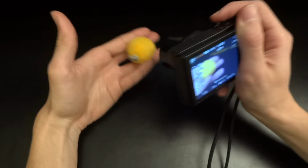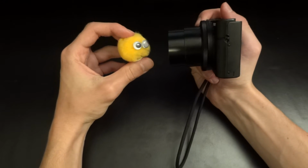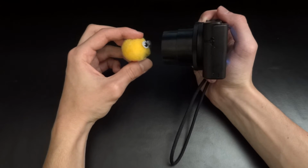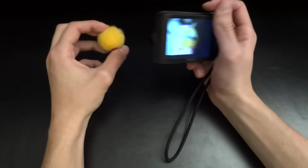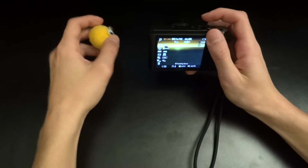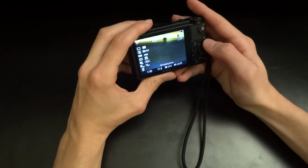Now, in terms of its range, in terms of where it focuses, it actually focuses quite close. Like over here, it's still focusing, and here is just asking for too much. So about here is okay, and that is a very short distance for me, and it's very nice. A nice improvement over my current HX9V. So great in terms of that. So that is nice.